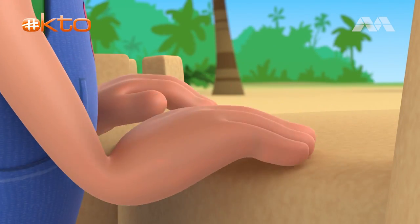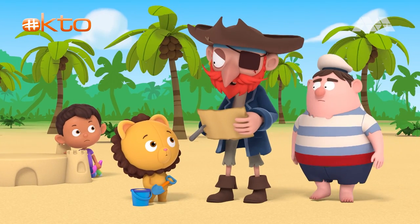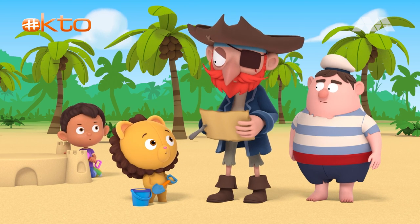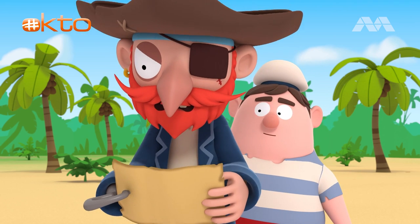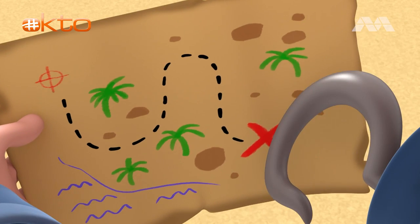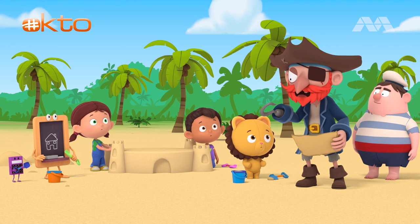Our sandcastle is looking really good. Yarr! Stop what you're doing right now. You pesky children are in my way. It's Captain Redbeard. Hi, guys. The captain needs to dig for his treasure here. According to my map, there's supposed to be an X right here. This is where my treasure is buried. Now go away so I can dig up my treasure.